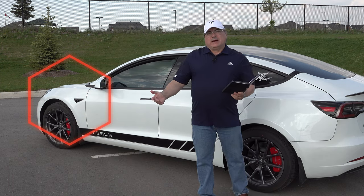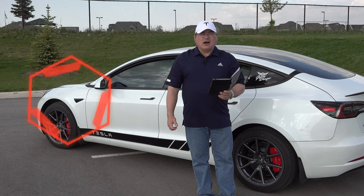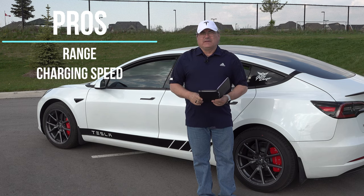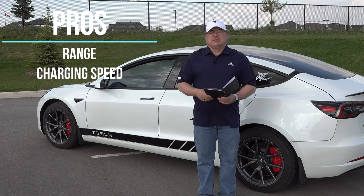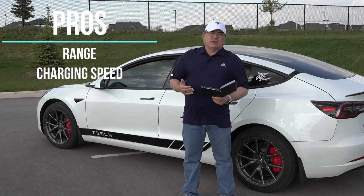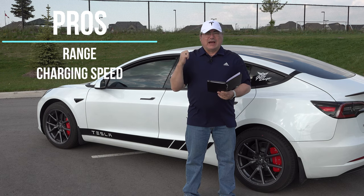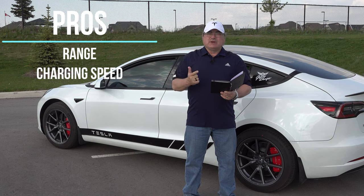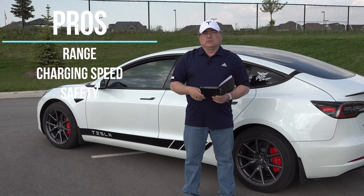So how do I rate my own Tesla Model 3 now that you've heard all that stuff? Well, if I talk about pros, it's obviously the range and the charging speeds. That to me was the most important factor for my decision. Obviously comfort and safety and all that stuff comes to bear, but having an all-electric car that I'm going to rely on for the next 8 or 10 years or so, because I'm driving this to the ground, folks, I wanted something that had the most range and the best chance of optimal charging speeds when I go on road trips.